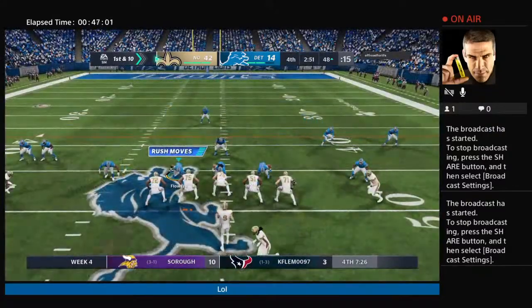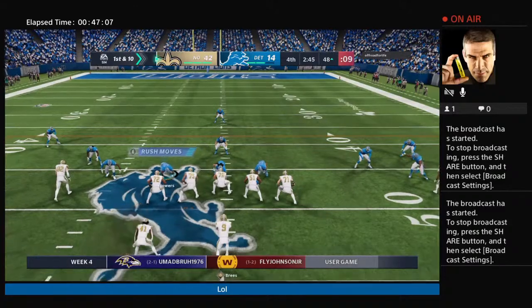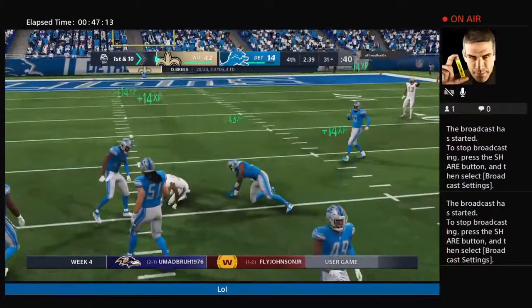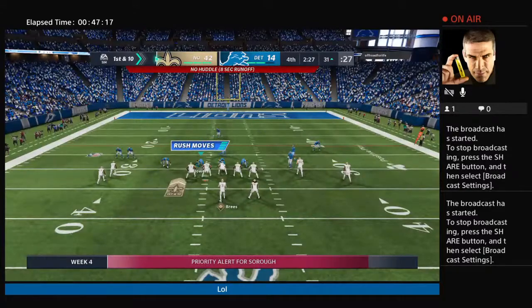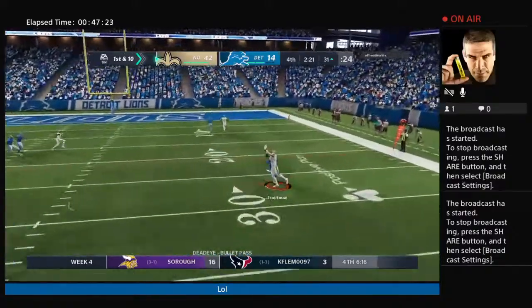Back-to-back good plays have them on the move on first down. Off the play fake to Kamara, it's Breeze. The crossing route complete. It's Harris. And he gets it inside the 35 and just shy of the 30. Another good gain. That's now 35 yards combined on those last two plays.